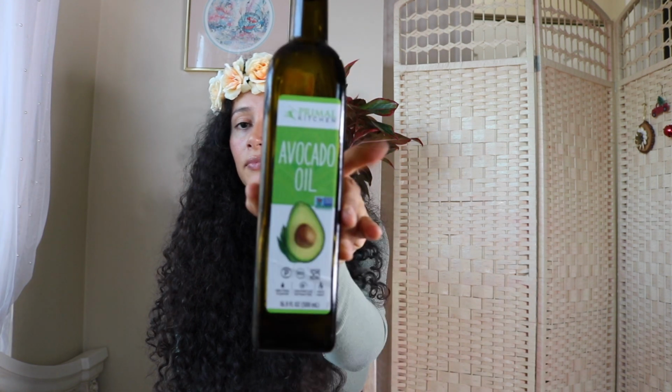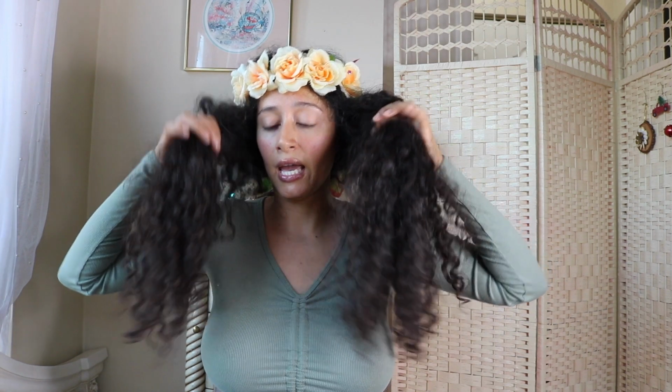So that's why I prefer this oil, okay? Avocado oil. I will be applying the avocado oil from here to the tips of my hair.